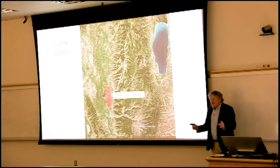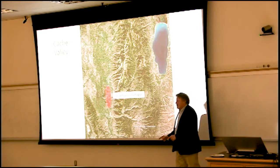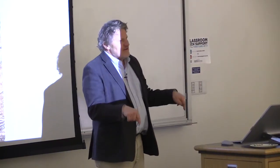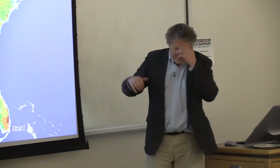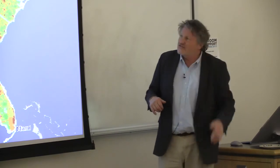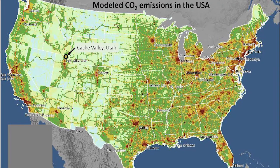We are not the only people to use CO2 to analyze atmospheric mixing. Here's the United States. I showed parts of this talk in Amsterdam last fall, and amazingly, some of those people didn't know where Cache Valley was, so we had to show them. So there we are, and we warrant our little tiny orange speck up there. This is a model of where the CO2 is, not measurements, but a model of CO2.